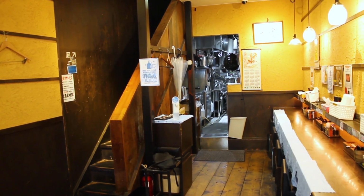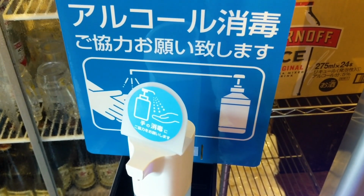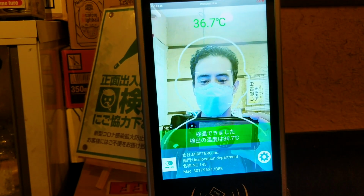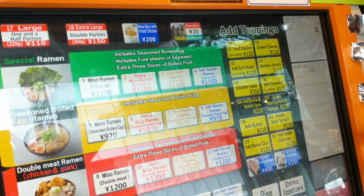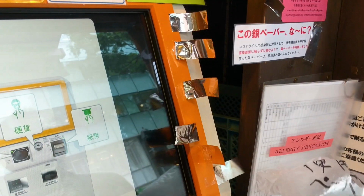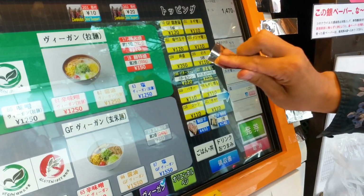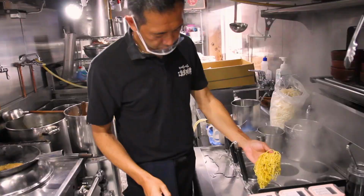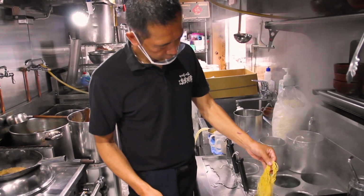Let's go inside. With the current situation, Shimbu Sakiya recently installed a high-tech temperature checker, and for their ticket machine, where you make your ramen purchases, they have disposable sticky paper. This way, you can use these without directly touching the screen. They're always on top of things like this. Let's head to the kitchen and watch Okumura-san prepare their signature broiled miso ramen for us.